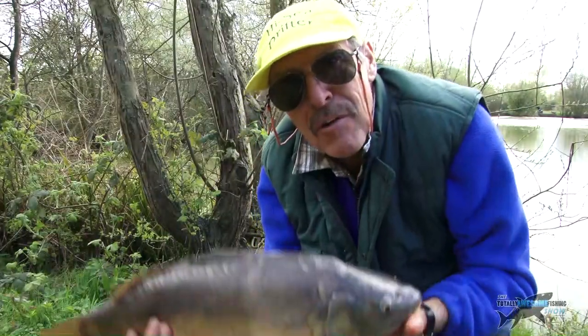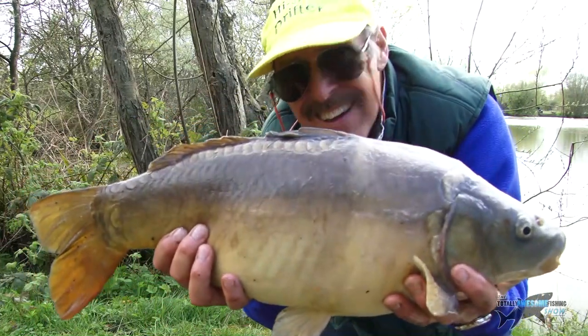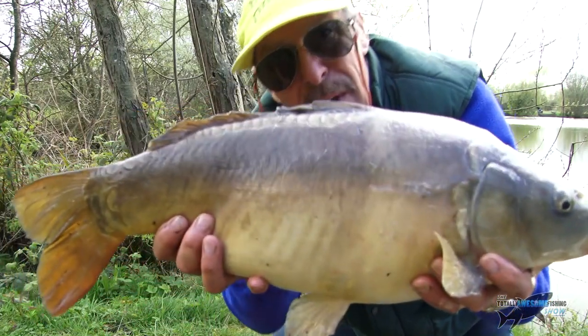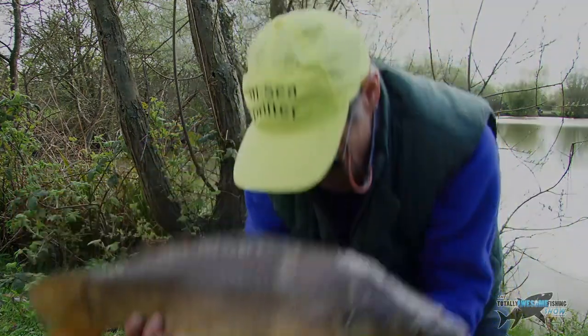I say, not bad for a match rod, I think you'll agree. And a lobworm, wow, what a session. Nice roach, bream, a whacker of a perch, and now a really big carp. Maybe go close to a double, I don't know.